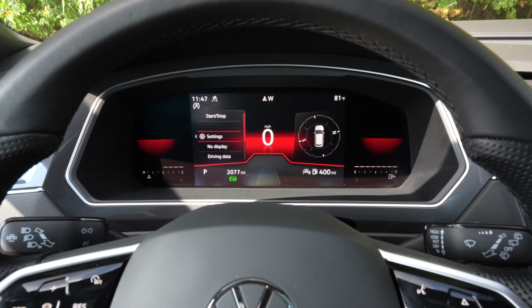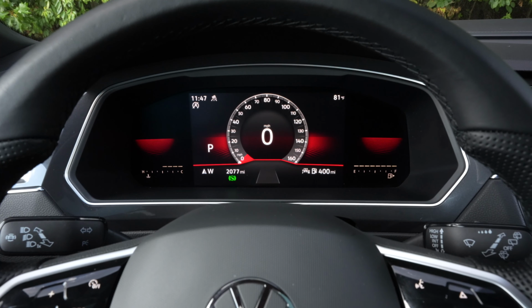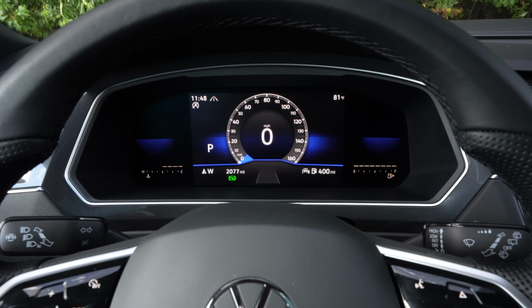On this unit, the Tiguan does some visual tricks by adding in LED accents on the sides of the screen. These change colors to reflect the various driving modes that you're currently in, so while this doesn't have the big screen, you sort of forget about it after a while. And just like other digital clusters, you can change the views and display various metrics of the car.